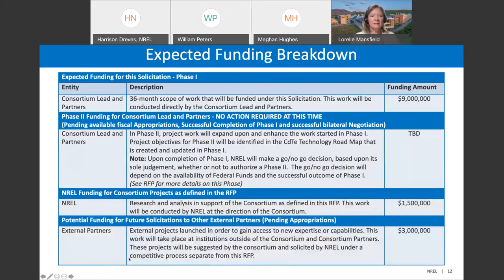So here's the expected funding breakdown. We are expecting phase one funding will go to the consortium lead and the consortium partners. This will be a 36-month scope of work that will be funded under this solicitation. This work will be conducted directly by the consortium lead and the consortium partners, and the funding amount for this is $9 million.